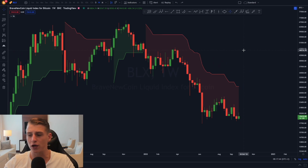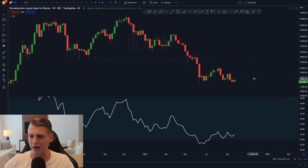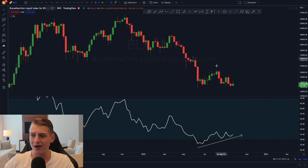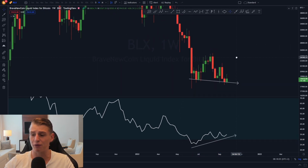Then the last thing I want to talk about is the weekly time frame for Bitcoin, and let me remove the SuperTrend indicator. Looking at the weekly time frame, we can currently see that the RSI is forming a significant higher low, while the price action is forming a lower low. And what does this mean? This means that we are currently creating a bullish divergence here on the weekly time frame for Bitcoin.